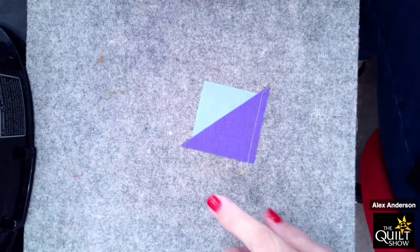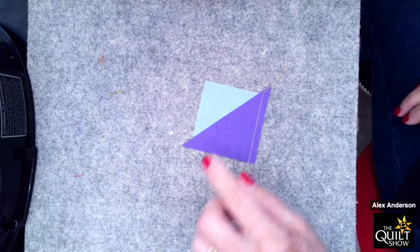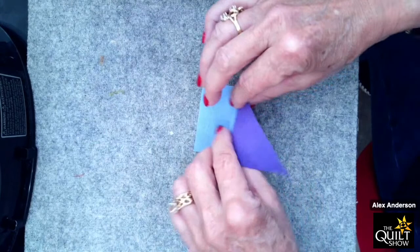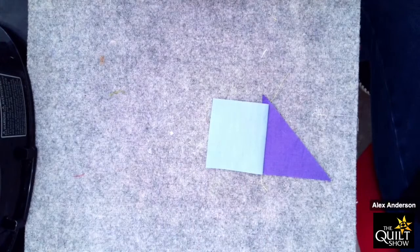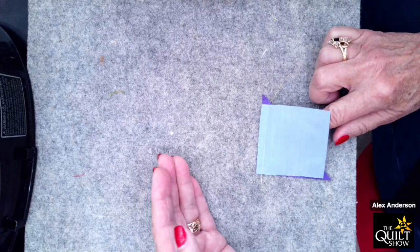You want a hard pressing surface when you are doing piecing. If you have a squishy piecing surface, there's a darn good chance that you're going to end up stretching the bias. In this case, it feels like it wants to go this way. And here's the other thing. I suppose we could say this is the light and this is the dark, but it doesn't matter because when I press this over to this, it goes light against light. So I'm not worried about it.